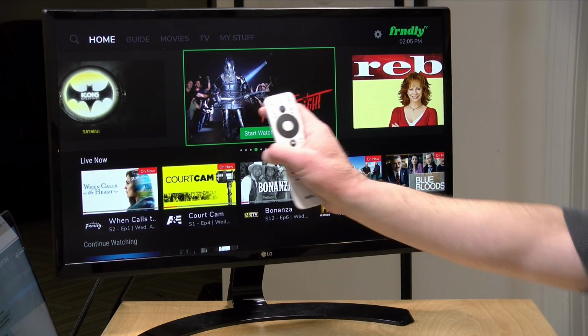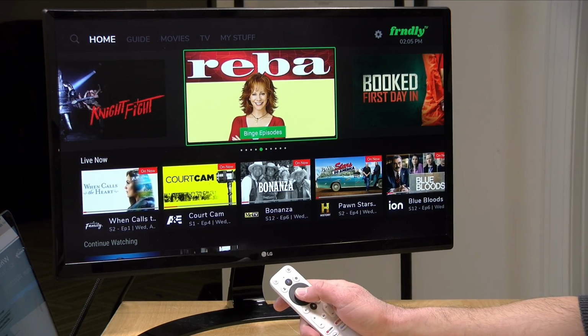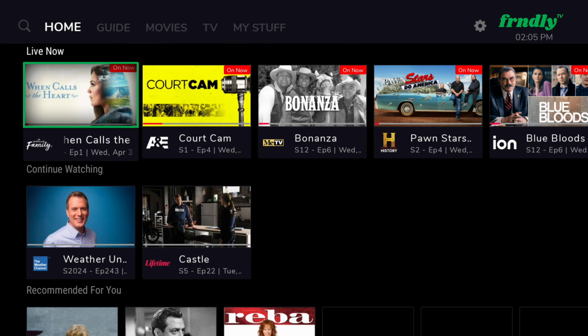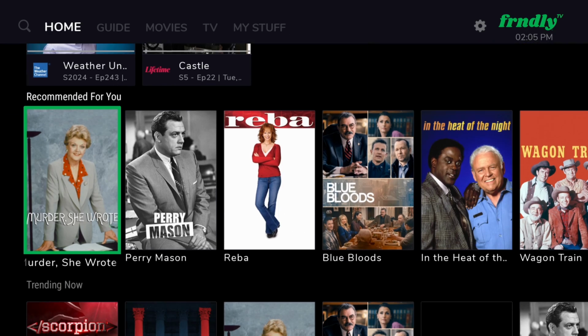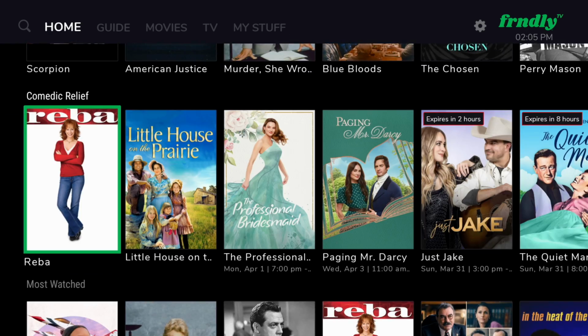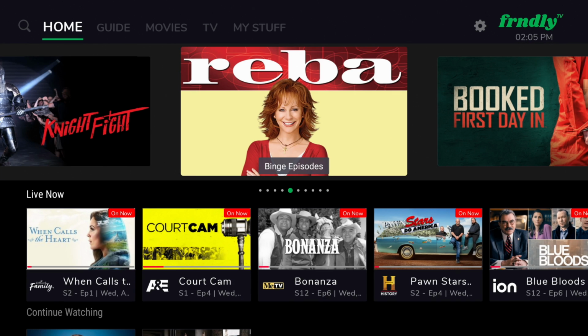Now, when you boot up Frndly, you will be brought to a home screen that's got a bunch of curated recommendations here. And then below that, you have some recommendations based on what's currently live. And then you can scroll down further and get some genre suggestions as well. And if you like browsing this way and don't know what to watch, that could be pretty convenient.